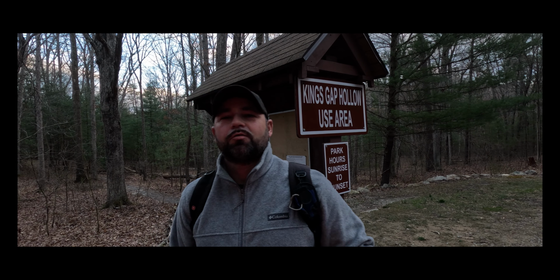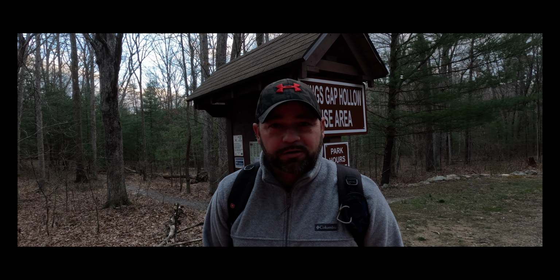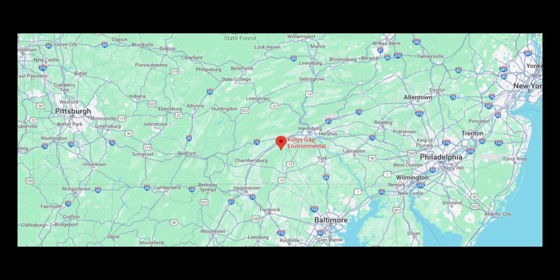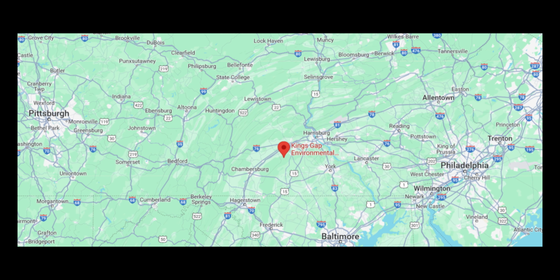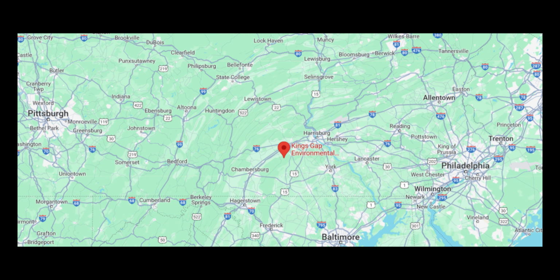Good morning. Welcome to Kings Gap Environmental Education Center, or Kings Gap State Park. We're 8 miles south of the town of Carlisle in the south central part of Pennsylvania, just in the northern foothills of the Blue Ridge Mountains. Kings Gap State Park has 2,600 acres of forested land and 25 miles of trail.